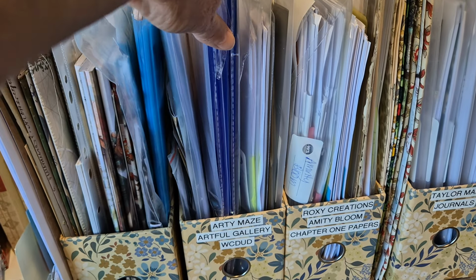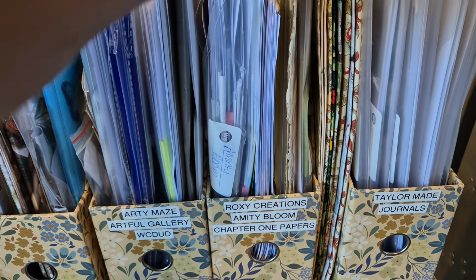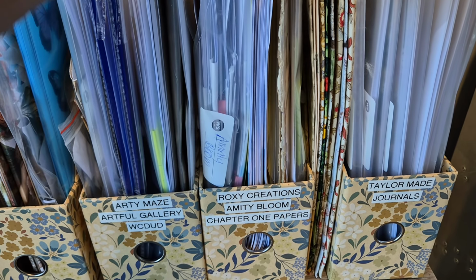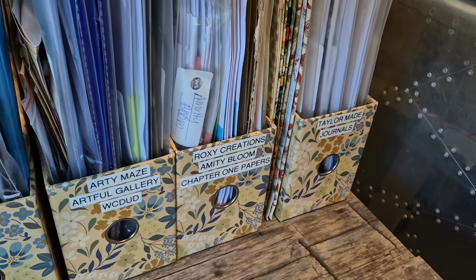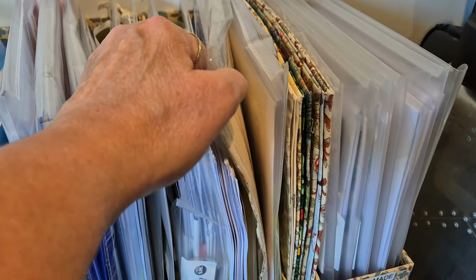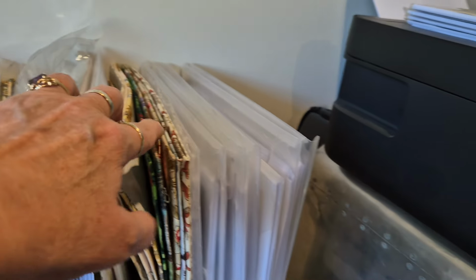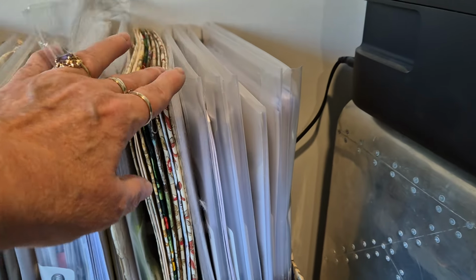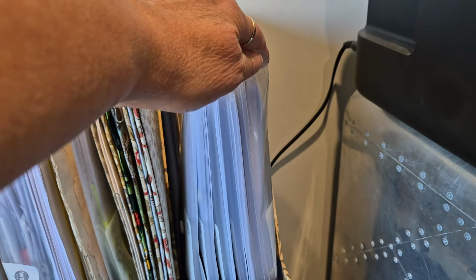So then we go on to Artie May's Artful Gallery, Which Craft Do You Do are in there. Roxy Creations, Emma T. Bloom, Chapter 1 papers. And Roxy Creation is not only printouts, it's also her papers that you can buy. We have some journal covers, which I've covered but haven't done the inside. They're just there in case I want to grab them. And then we've got TaylorMade journals all on our own.